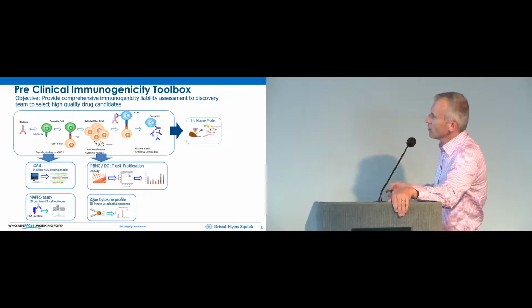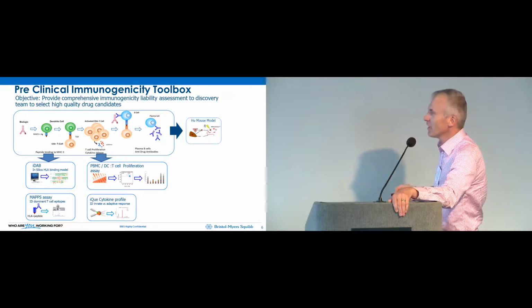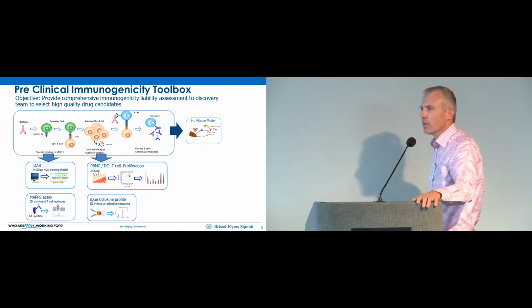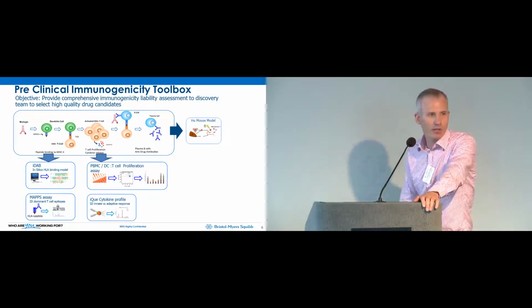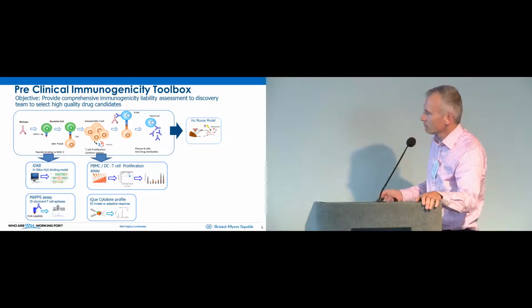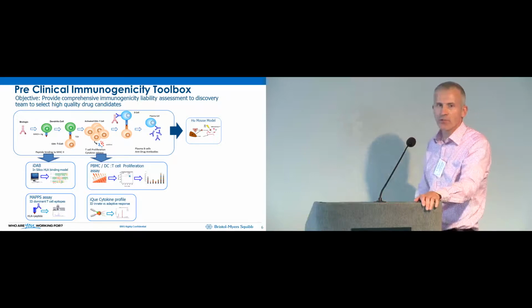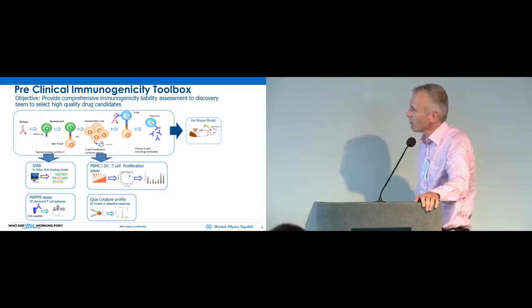Once it comes to T cell activation, we have two variations. We have, as described, the DC T cell assay, but we still do a good amount of straightforward PBMC assay, meaning we're not pulsing DCs. We're just adding our drug or antigen straight to a PBMC culture. Then just to look at innate activation, we do have some cytokine release assays that we can deploy to see what kind of activation we get there.